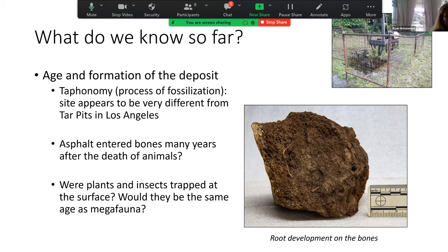One thing we want to know is, were animals and plants being trapped at the same time? Can you use a radiocarbon date on a plant to infer the age of the animal nearby? Or are they separate ages because of how the fossils have been forming?